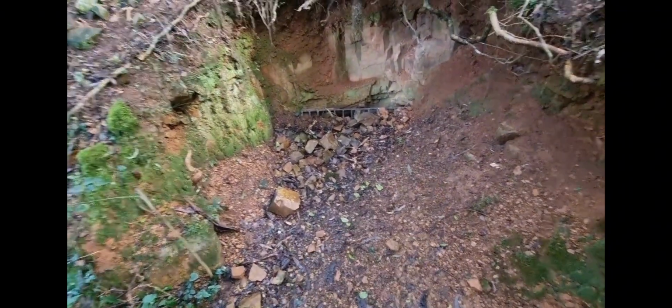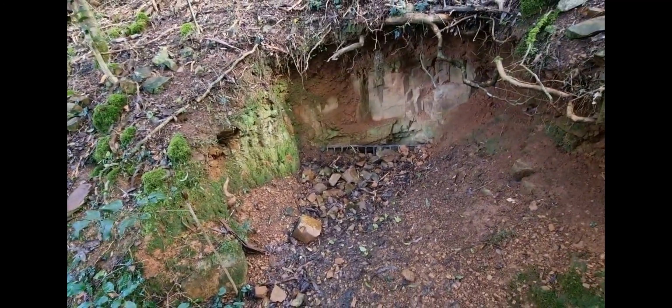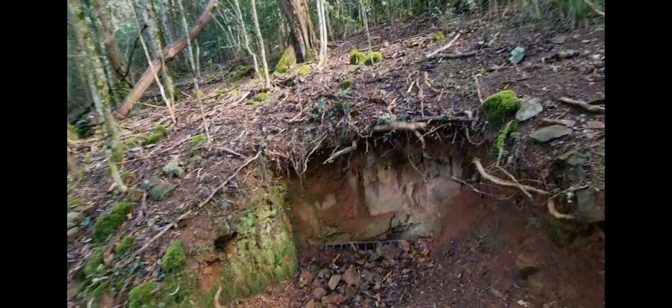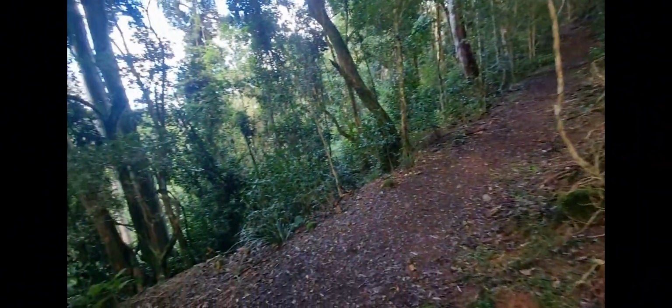Here's some more digging. This must have been one down into there, eh? That's all filled in now. So yeah, this must be where all the gold was, eh? Up in this hill.